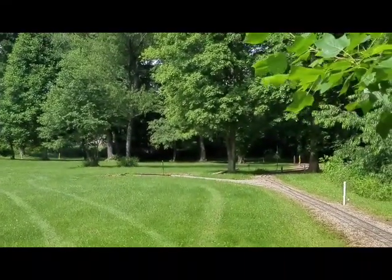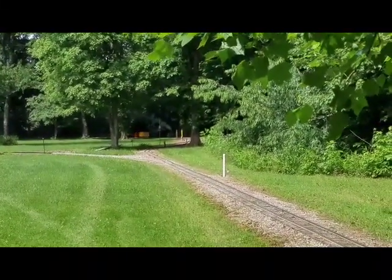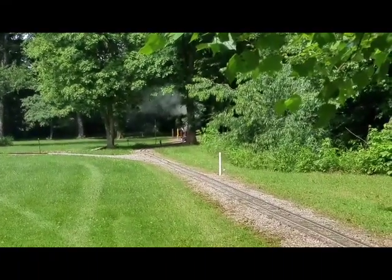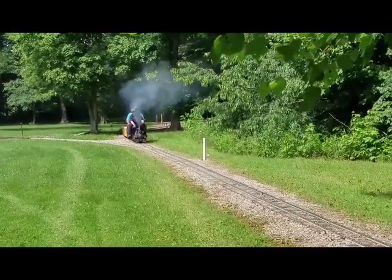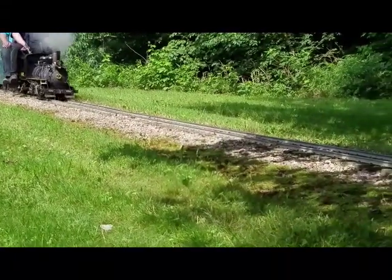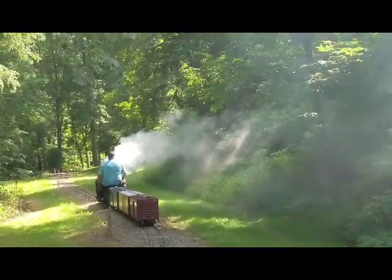Termite Lumber Company Prairie steam engine is now coming down the lower end of the hill at the Mill Creek Railroad track. Coming down the hill at a speed of a few miles per hour, going through the signal. And now going across a diamond for effects sounds.